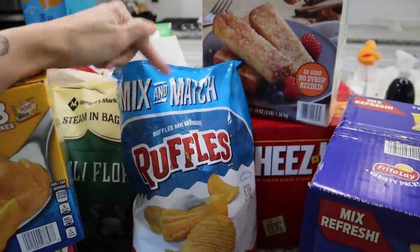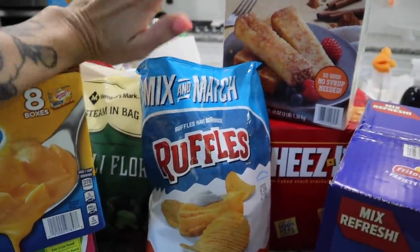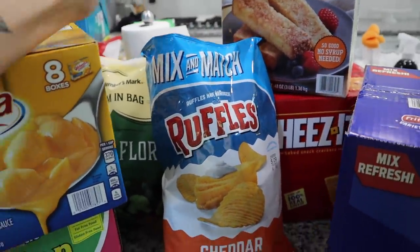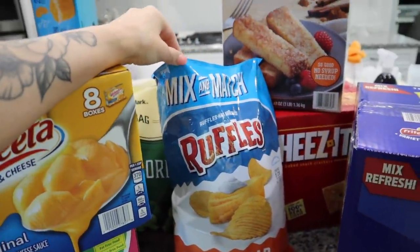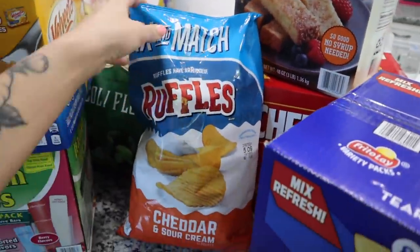And then Frank, he wanted some of these Ruffles, which I am trying to be healthy again, because I kind of went off my diet for a little bit and stopped exercising, but now it's time to get back and start working out and eating healthier. And of course, he had to pick out my favorite chips. These are my favorite chips, and got a huge bag of it.